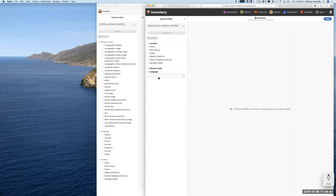Language, though, is different. So we have an updated language menu here with a search box and then a list of languages beneath that. And we can search, but at the moment, there are only a few languages in here, so it doesn't help much. But there are plans afoot to expand this out to include a much longer list of languages comparable to what you see when you create a record in inventory and assign languages to that. And so let me just go in now and find an item here.